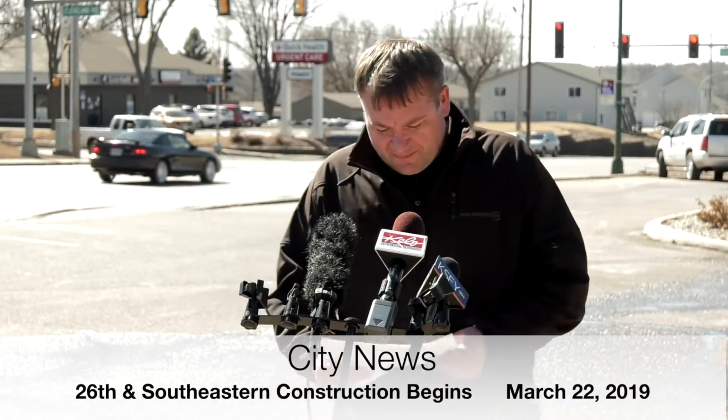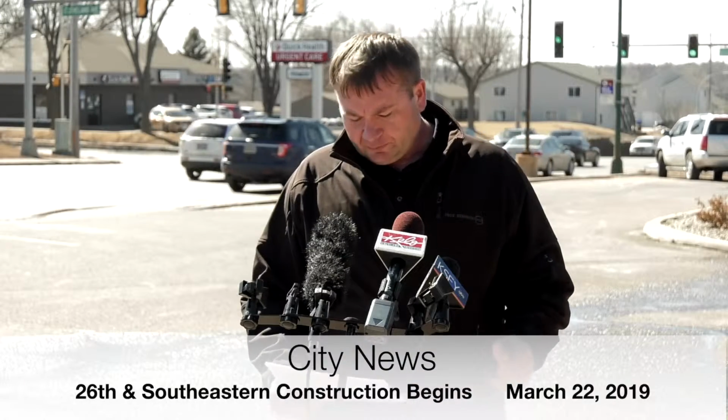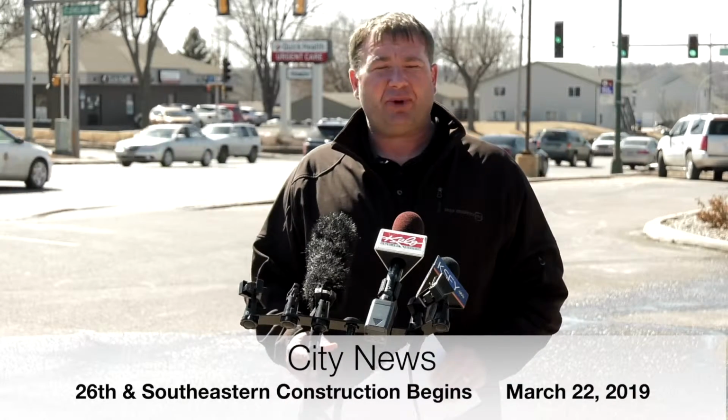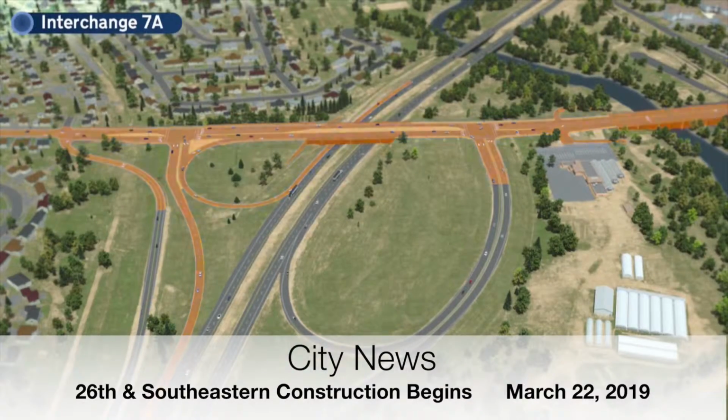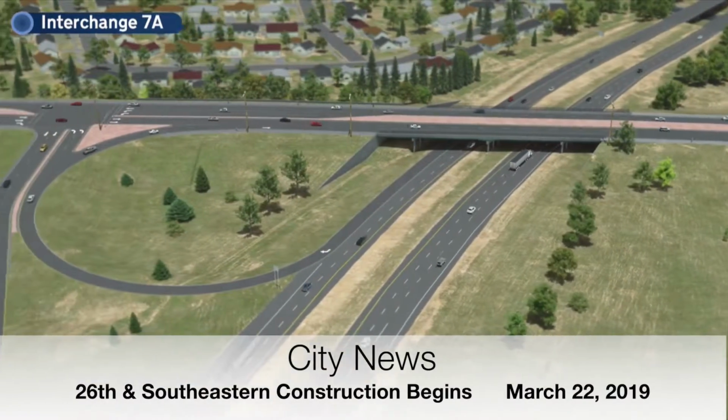Good afternoon. So this week did mark the kickoff of the Exit 5 reconstruction along with the 26th Street reconstruction through the Southeastern Avenue intersection. This really is the culmination of a lot of planning and preliminary engineering work that took place since 2012. It is a joint project between the South Dakota Department of Transportation and the City of Sioux Falls, and I'd like to take this opportunity to recognize project staff, both from the DOT and from the city, to bring this project together and as we carry it through to construction in the next 2 years. This relationship will be important.